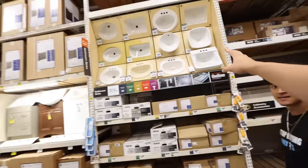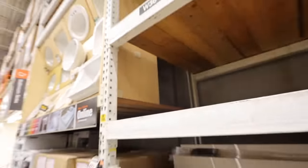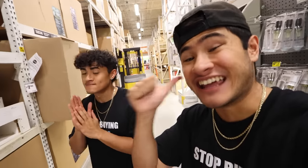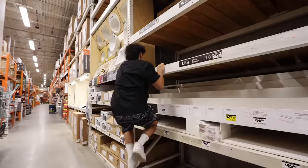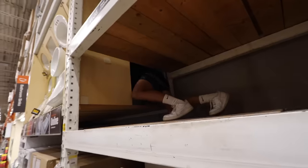Searching around for spots, we came across this section full of sinks, but if you come to the side, there's an actual opening right here. So Ricky's gonna take you guys up in there and check it out and see if there's any outlets and see if there's enough room to build this fort. Go, go, go, go, go, go, go, go, go.